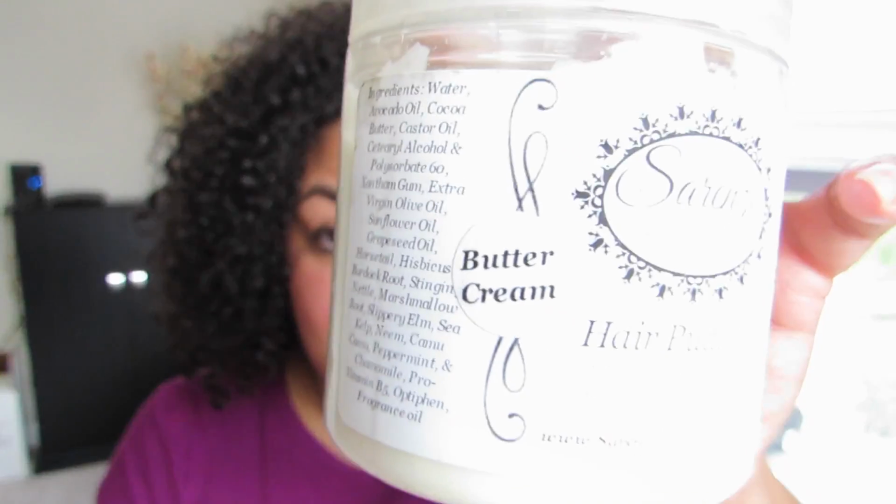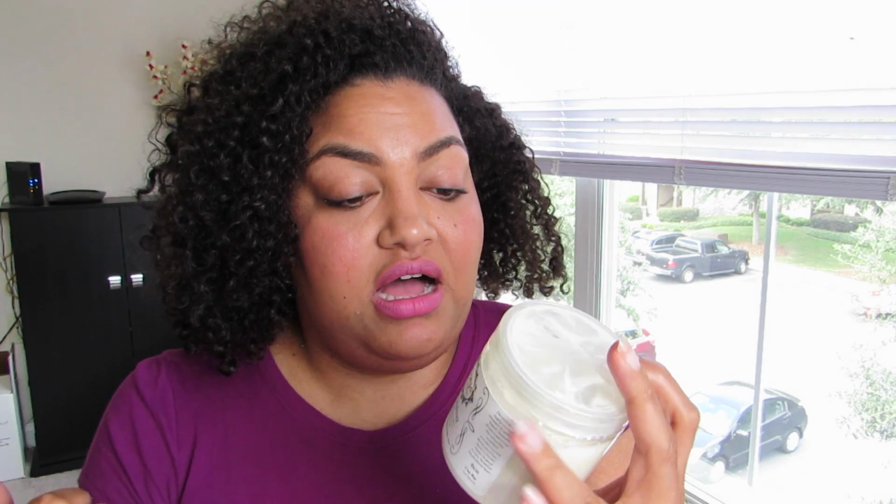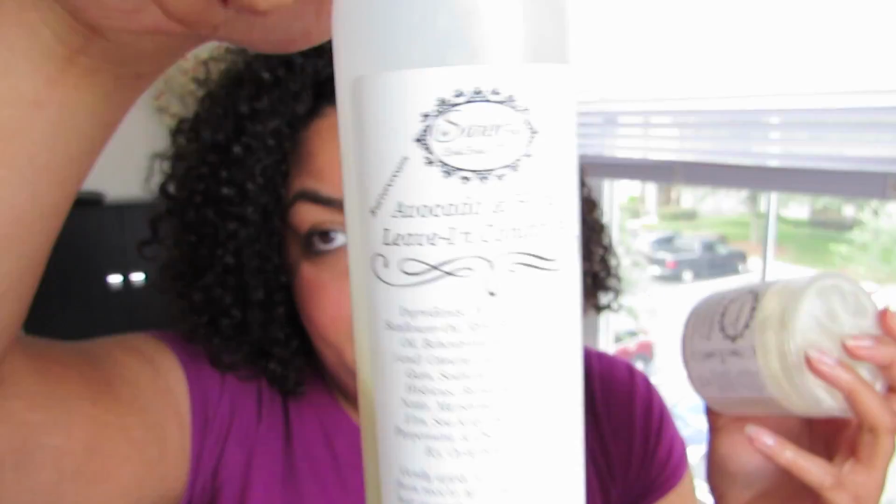This gives me that, almost to the point where it is too much. Even I've had to play around with this. I've used this like 4 or 5 times now, and I do apply it in sections, but I have to apply very little because I do find that I get that crunch. I do get a little bit of a cast when using this, and the best way I have found to use this is to use the leave-in or any leave-in of my choice. I've just been happen to be pairing it with this.